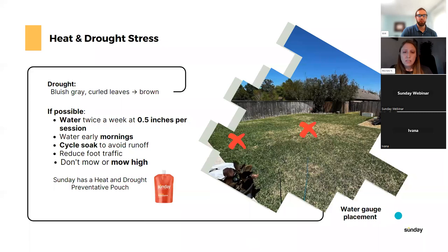So where I start with almost all yellow spots, I just take a tuna can or a cat food can, and I put one out in the yellow spot area and one out in a dark green spot area. Water the lawn just as normal, take a ruler and measure and see if these are getting the same amount of water. I mean, you wouldn't believe how many times sprinkler systems get clogged, a little calcified, get off track, they're spraying in the wrong direction.